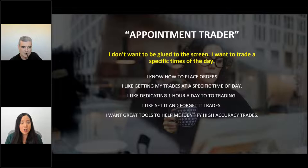You know that my trades come out at the Asia Open at 8 p.m. New York time, and also at the New York Open around 6:15, 6:30 a.m. New York time. You know when to log into your system, or when to watch your iPhone and expect those orders to come in, because you don't want to be glued to the screen. You don't want them to come out randomly throughout the course of the day. So we cater to the people who like to trade on an appointment basis.